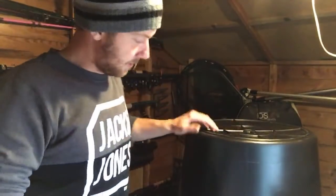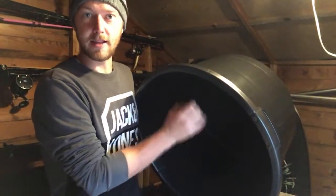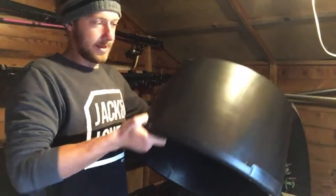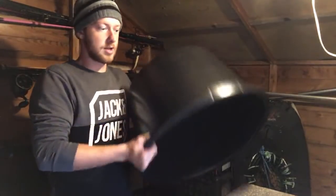It won't be a struggle. I'm going to make it quite light because I'm going to basically put a sash weight in the middle. And then that would just sit down on the seabed. But it's a solid old tub, this one. So we shall see. We shall see.